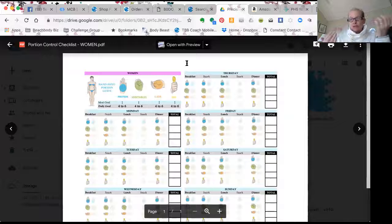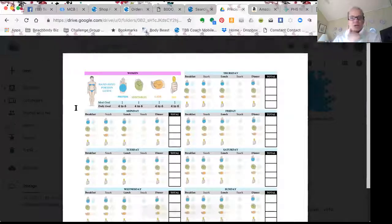Okay. So what I would do for someone in this case with the portion control checklist, figuring out hand-sized portions, we would talk about filling up your plate at least 3 times a day. This one gives you an example of 4 to 6 times a day as being your goal, with a protein, a vegetable, a healthy carb, and a fat, okay? So if you structure your day and you just want to think about having healthy, balanced meals 3 to 4 times a day, then that's where we can start first.